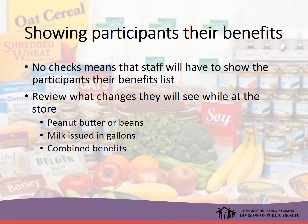With checks, staff and participants had to make some food choices prior to issuing the benefits. For example, would you like peanut butter or beans? With eWIC, the participant can make this decision on their own in the grocery store.